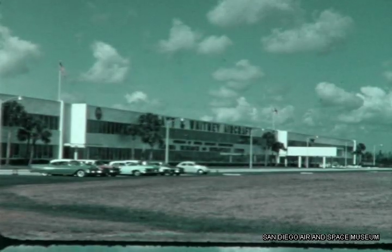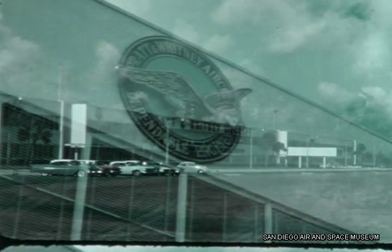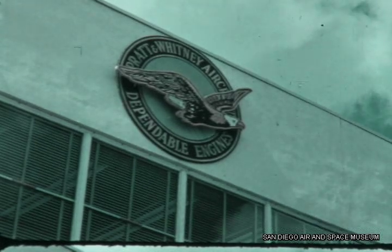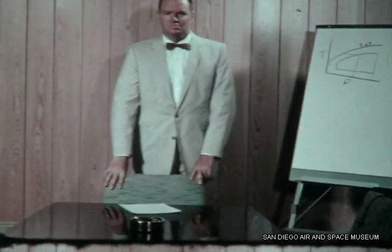The engines for Centaur are undergoing endurance testing at the West Palm Beach, Florida, Research and Development Center of Pratt & Whitney Aircraft, an associate contractor on the Centaur program. Project engineer Dick Mulready reports on the status of engine development.